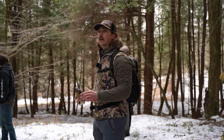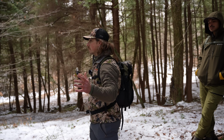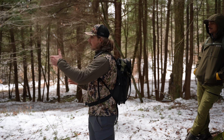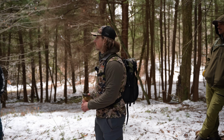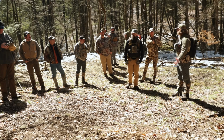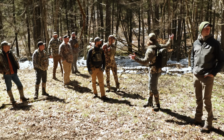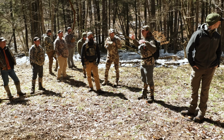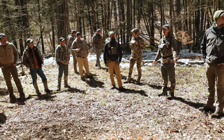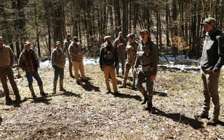But this whole area, when I find something like this, there's so much concentration of sign here, and the terrain dictates them kind of moving through. It just gets me super excited. This scrape down here, this is what I'd say is picture perfect from a hub scrape perspective. You got valleys that all run down into it. You got points that come down. Everything meets at this one spot, and right here you have a giant scrape that's underneath it.